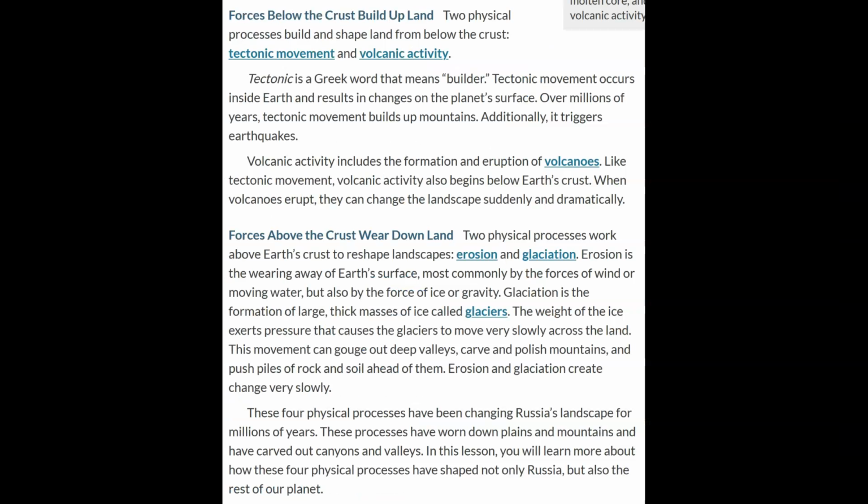2 physical processes build and shape land from below the crust: tectonic movement and volcanic activity. Tectonic is a Greek word that means builder. Tectonic movement occurs inside Earth and results in changes on the planet's surface. Over millions of years, tectonic movement builds up mountains. Additionally, it triggers earthquakes. Volcanic activity includes the formation and eruption of volcanoes.